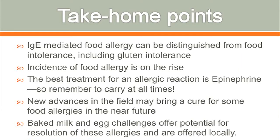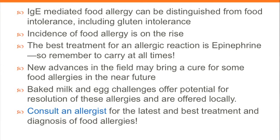So take home points. IgE-mediated or true food allergy can be distinguished from food intolerances, including gluten intolerance. The incidence is unfortunately on the rise, and we're not sure why. The best treatment for an allergic reaction is always going to be injectable epinephrine, unless it's a very mild reaction. So if you have a food allergy or a relative with a food allergy, please insist that they carry it at all times. It's so life-saving.